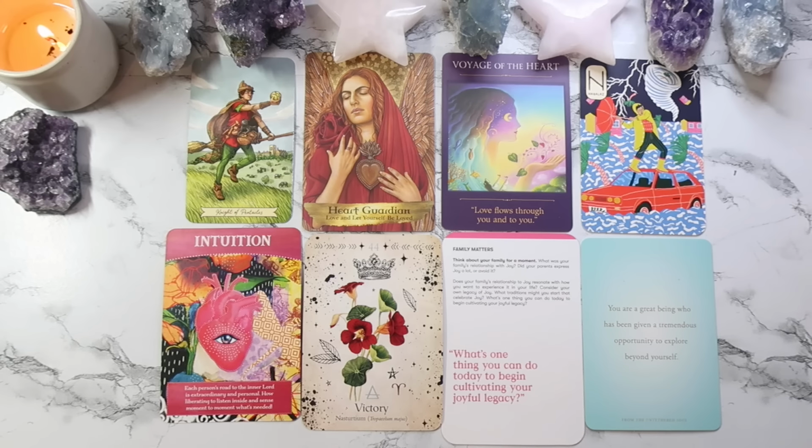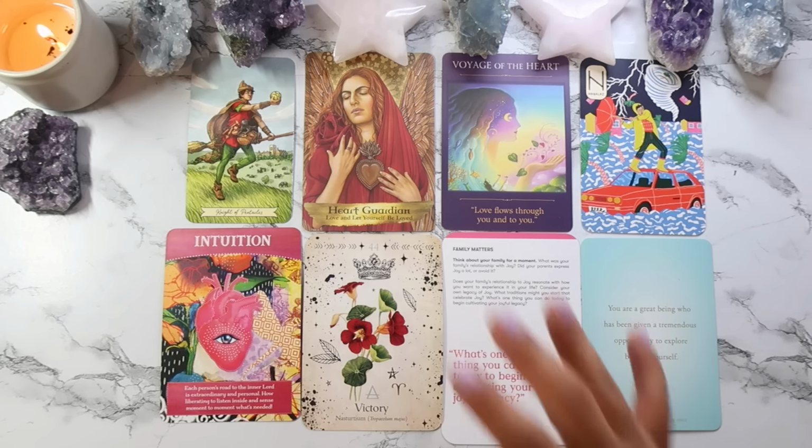And I feel like you know how to anticipate problems and potential solutions. So people love that you are skilled at creating a plan and implementing that plan along your journey towards your goals. The next card that I want to jump into is the Heart Guardian.